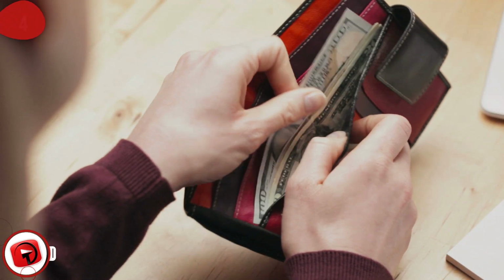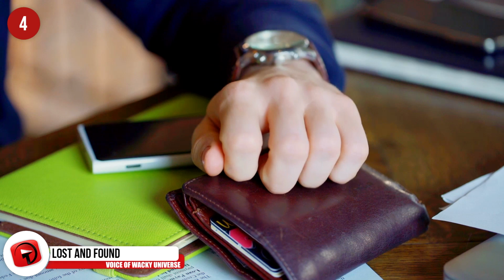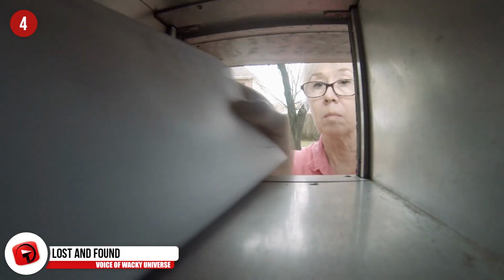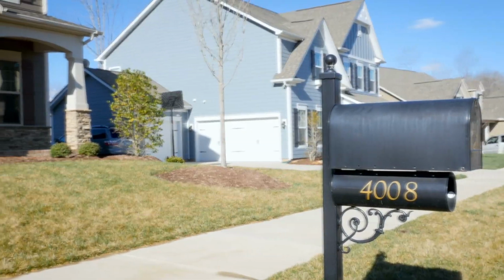Lost and found. This is for the Good Samaritans. If you find a wallet or ID someone left behind, you can just mail it back. You're saving the person the hassle of retracing their steps, and you of trying to find them. You can stick an ID or driver's license in any mailbox, or you can go to the post office and the postal service will send it back to the address on the card. You can do this with a whole wallet too. Someone does have to pay the postage fee though. Usually it's around 50 cents.